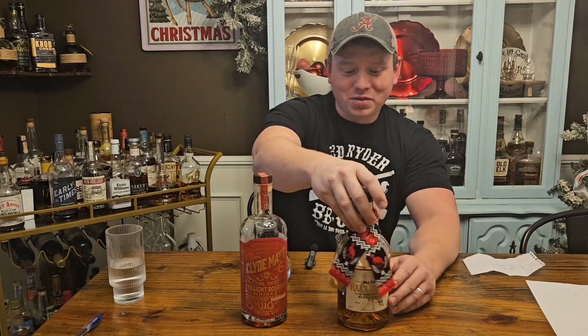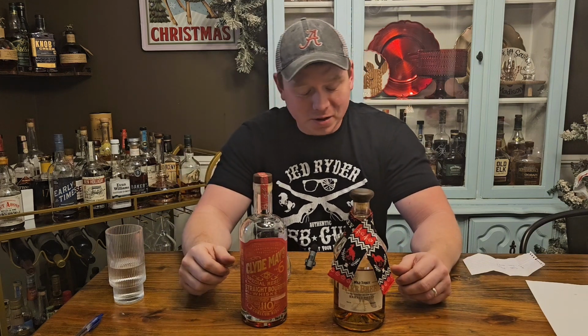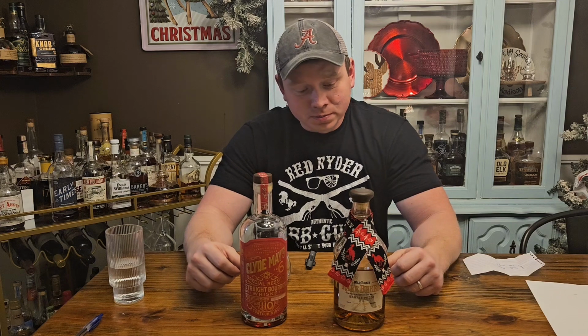And I will say both of these bottles were on the higher end of the price range for this. I mean, outside of Blanton's, these were probably 2 and 3 as far as price goes, right there at $60. So that makes you feel good, though, paying a little more for a bottle, but you're getting a pretty solid whiskey. That does make me feel good about that.